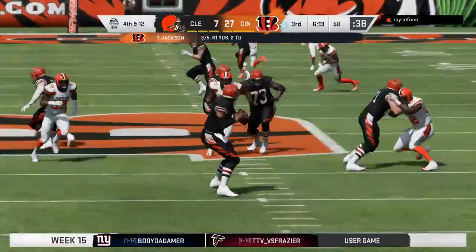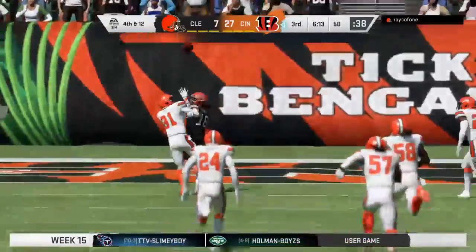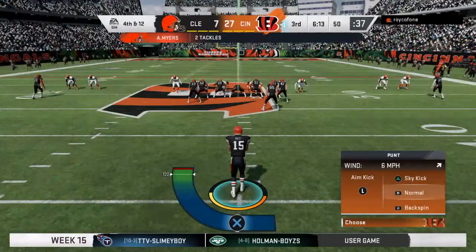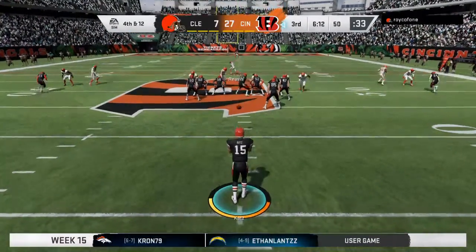Look out. They'll try to increase the pressure. Meanwhile, on third down, they take a shot at the end zone, but it's incomplete. The Bengals bring out their punter now. They'll boot it away from about his 35.